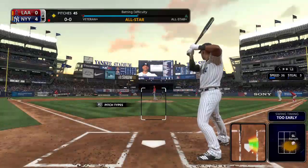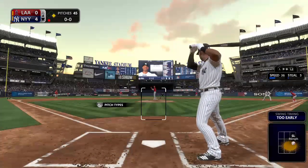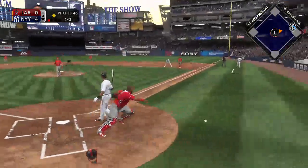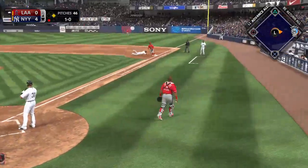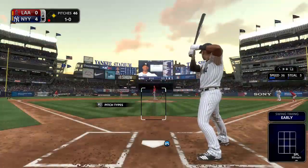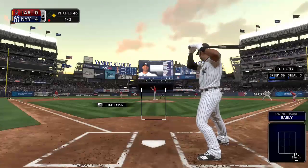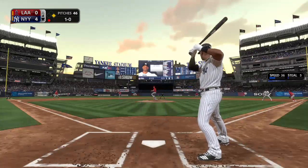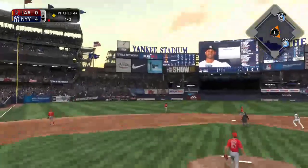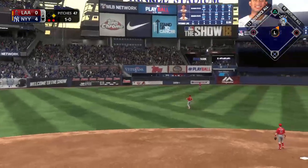Standing in, Aaron Hicks. He'll look to bounce back after striking out his last time up. He's set, and the pitch. And this one gets away. And a nice job keeping it close. It's ball one. The 1-0. Lifted the other way to left center. And Upton's got this one. Two away now.